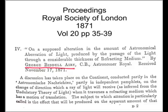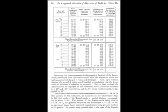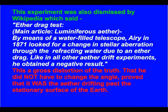The result of Airy's experiment, known as Airy's failure, was that the telescope does not have to be tipped further. This proved that it was the incoming light that was moving past a stationary telescope fixed to the stationary Earth. What is interesting in his very brief report of only 4 pages is that not once did he refer to the astonishing results that the experiment proved, that the Earth was stationary.